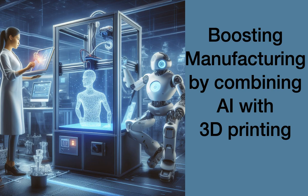The integration of AI algorithms and computer vision allows for the continuous analysis of the printing process. Firstly, AI algorithms can monitor the printing process in real time, capturing data about each layer being printed. This data includes information such as layer thickness, extrusion rate, temperature, and other relevant parameters. By comparing this data to the desired specifications, AI algorithms can detect any deviations or errors that may occur during the printing process. If an error is detected, AI algorithms can make immediate adjustments to correct the error.